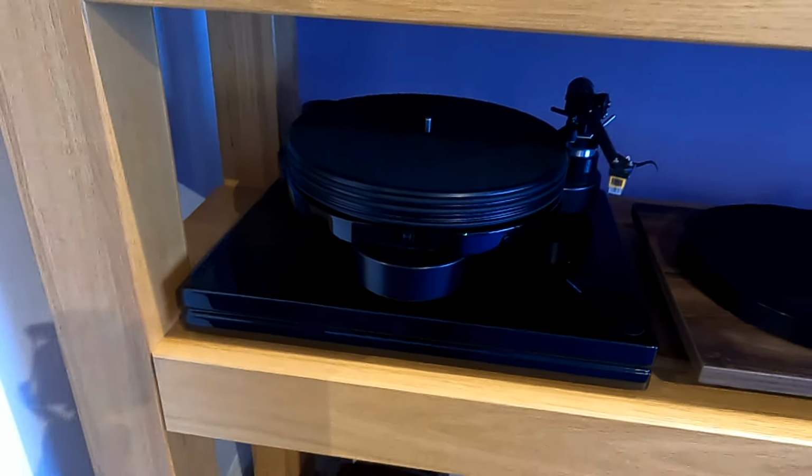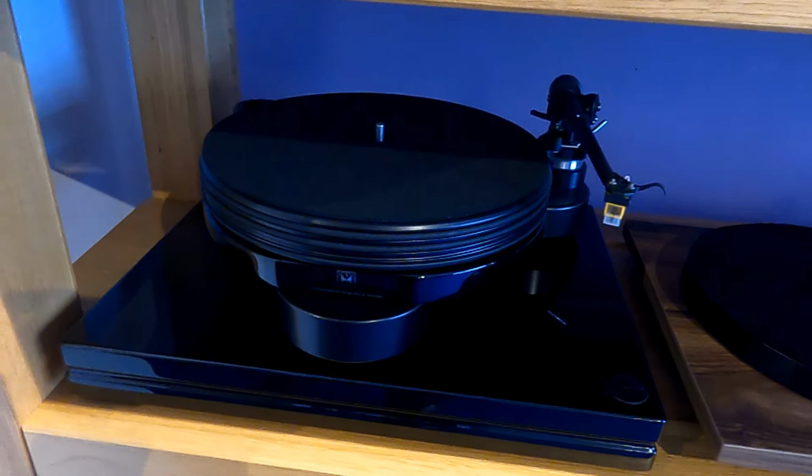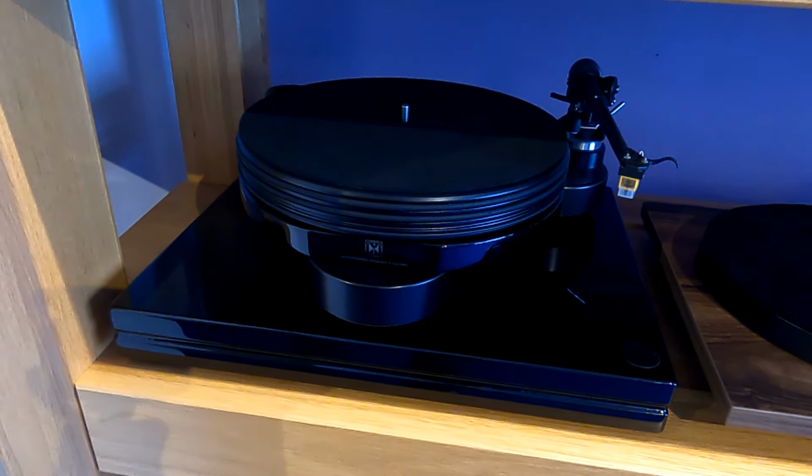So it's a very well thought through deck, really, and a good alternative. And I don't talk about them enough. So yeah, Rega or Nottingham, take your choice, really. I think there's benefits for both, really.